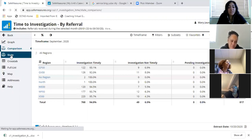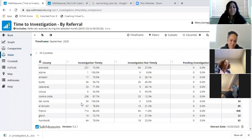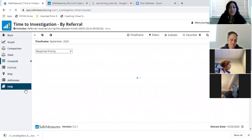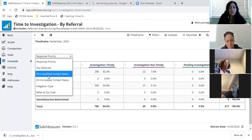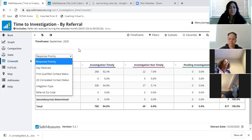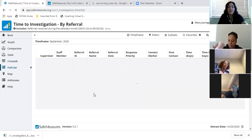So then you can also see state comparisons. So you can see how we're doing in comparison to the rest of the counties. Okay. And then you can see it at a crosstab view. So it breaks it down by the 3 categories, right? Investigation timely, not timely, and pending. And then the response priorities. And I can even change the type of information that I want to see. And then the full list is basically just the entire list that makes up this report.